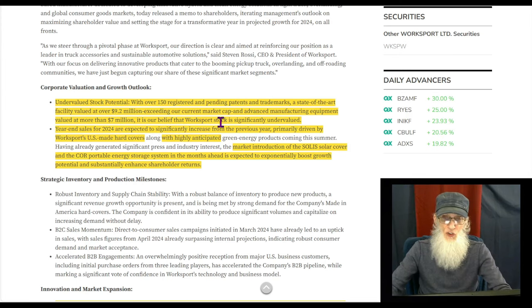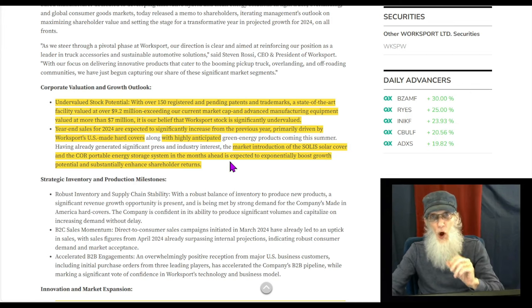It is our belief that WorkSport stock is significantly undervalued. Year-end sales for 2024 are expected to significantly increase from the previous year, primarily driven by WorkSport's U.S.-made hardcovers. With the highly anticipated market introduction of the Solus solar cover and the Core portable energy storage system in the months ahead, it is expected to exponentially boost growth and potential and substantially enhance shareholder returns. And that, I believe, folks, when this comes out, this is going to be the big difference in this stock.